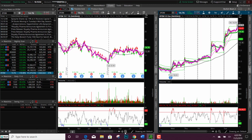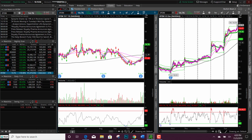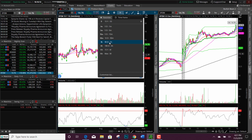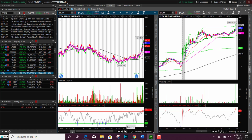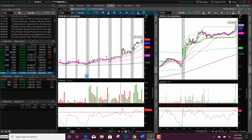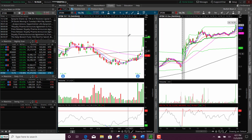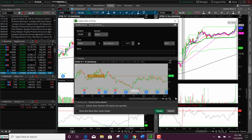Let's take a look at EPZM. Holding its highs on the day, riding the 9. Let's see. It's going to run into resistance around $15 and then $16.64. Let's look at the hourly. What is the hourly showing us? So it's kind of bull flagging on the hourly. So if it can get above $15, then watch out for $16.64.